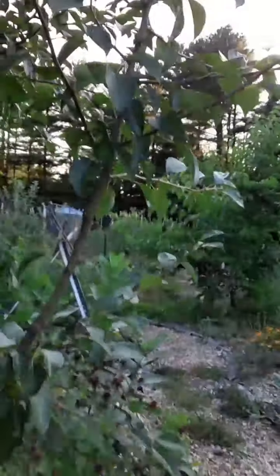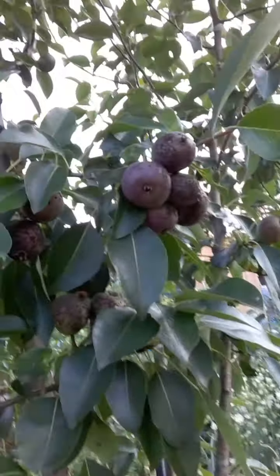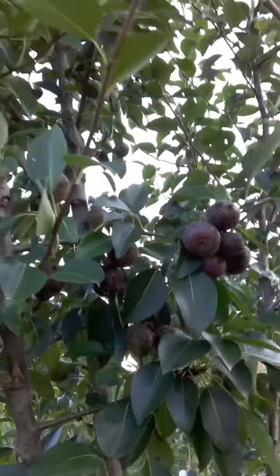All right, let's see. We got our pear tree here. Walk up in here. The pear tree is doing great. The pears look a little questionable at the moment. Not sure why. And then in this bed, we have some black currants just starting to grow. We just planted these like a month ago. They don't look like much now, but they are hardy plants and they're very shade tolerant. So I expect them to do very well.